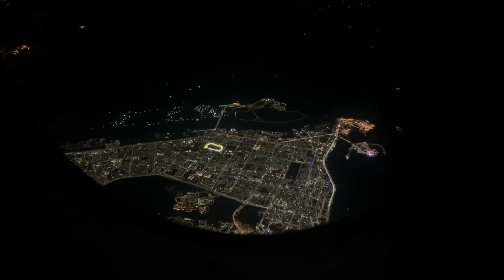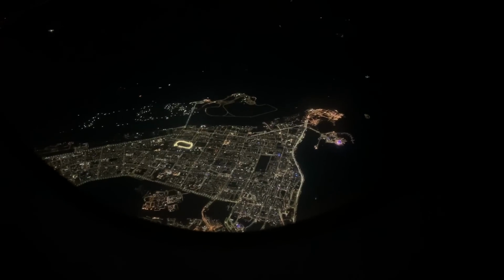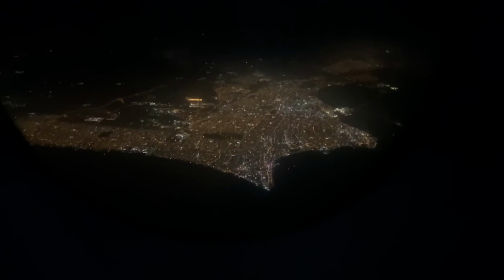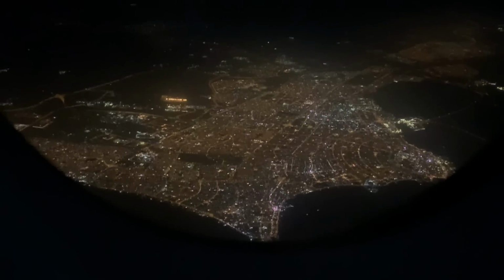At the time, we were flying over the Middle East, and I got some great shots of multiple cities. This here is Abu Dhabi, although I'm on the wrong side to be able to see the full city. Here you can see Doha over the horizon. This here is Kuwait City, which is the capital of the nation of Kuwait. This is Baghdad, which is the capital city of Iraq.